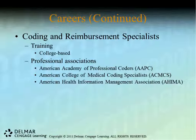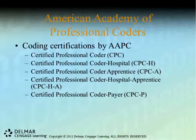There are several different professional associations that provide credentials for your coders, like your AAPC, the American Academy of Professional Coders, the American College of Medical Coding Specialists, and the American Health Information Management Association. Under your AAPC, here are some of the credentials that a coder can get: a Certified Professional Coder, or CPC, a Certified Professional Coder Hospital, CPCH, a Certified Professional Coder Apprentice, CPCA, a Certified Professional Coder Hospital Apprentice, CPCHA, and a Certified Professional Coder Payer, CPCP.